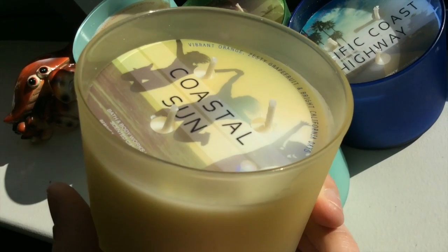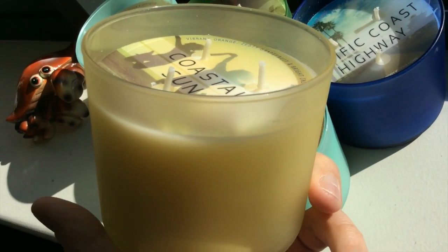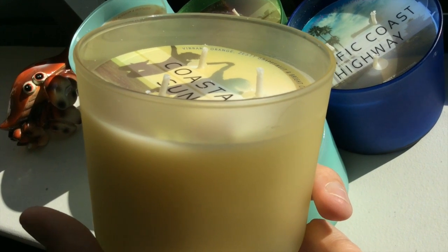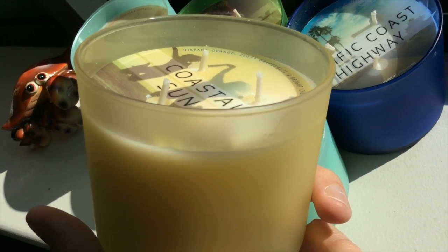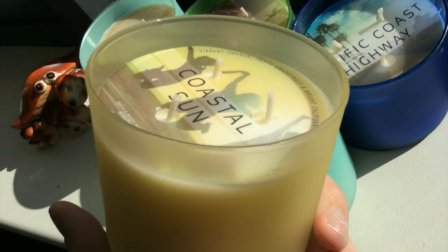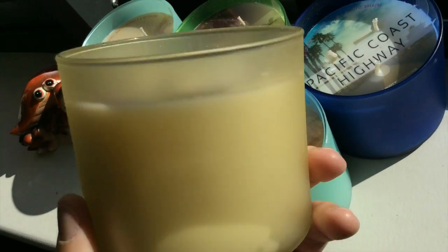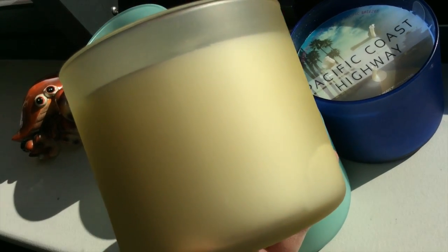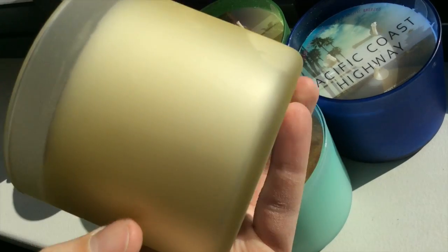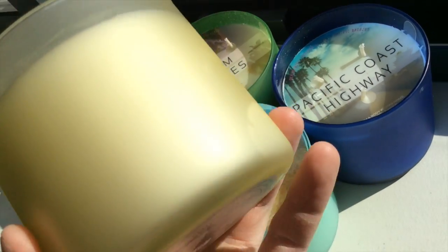There are no lids, which is interesting. Now, I saw a haul photo on Facebook, and one or two candles she purchased from this collection did have a lid. Maybe they're throwing plain lids on just because they realized it was so impossible to wrap these and to stack them. But when I purchased them, no lids. They all have a frosted glass, so it's not your typical plain glass.